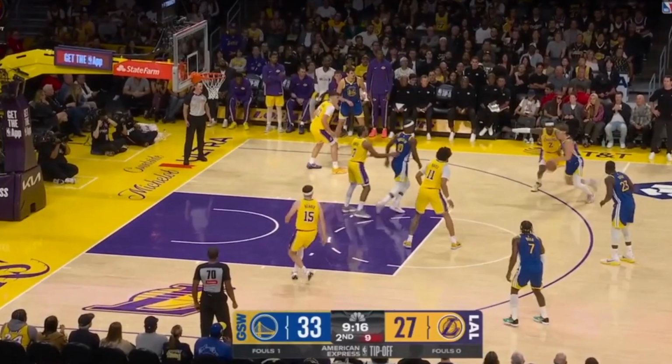Jimmy Butler doesn't just randomly clear out. He actually clears out to the left of the driving defender. This is because this defender was driving to Jimmy's right side, which means that he is going to be unable to clear out to that right side.